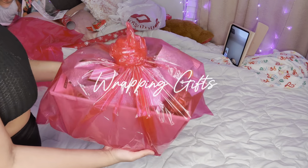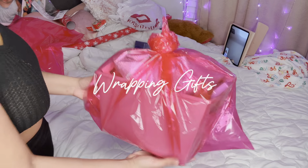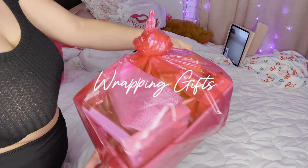There we go, y'all. The top is kind of ghetto. I need to get a ribbon, but that's just for now, for makeshift.